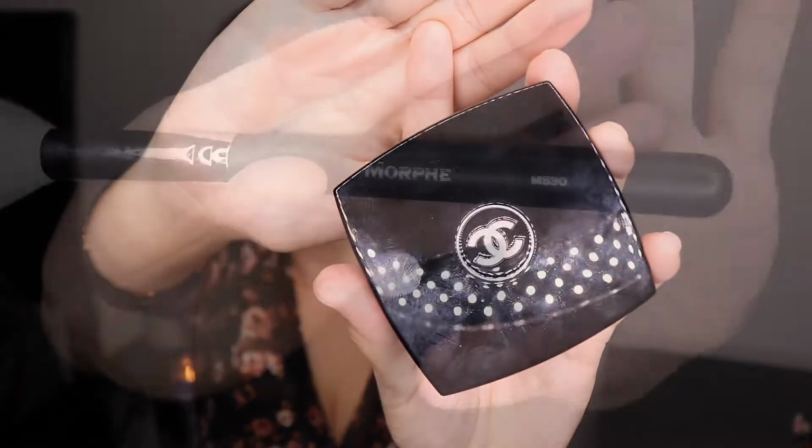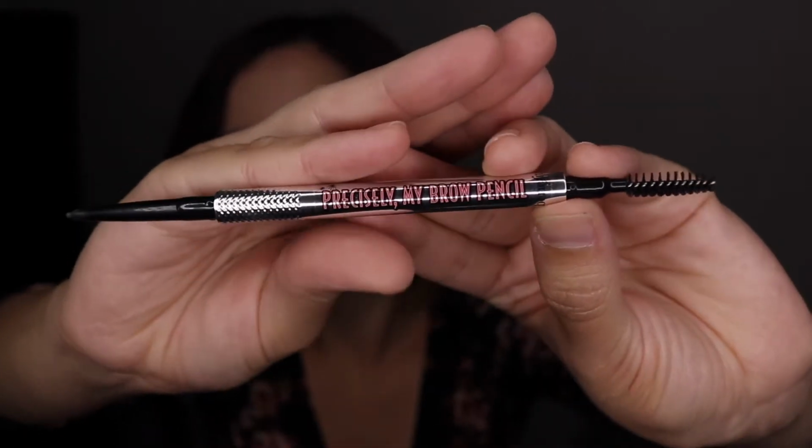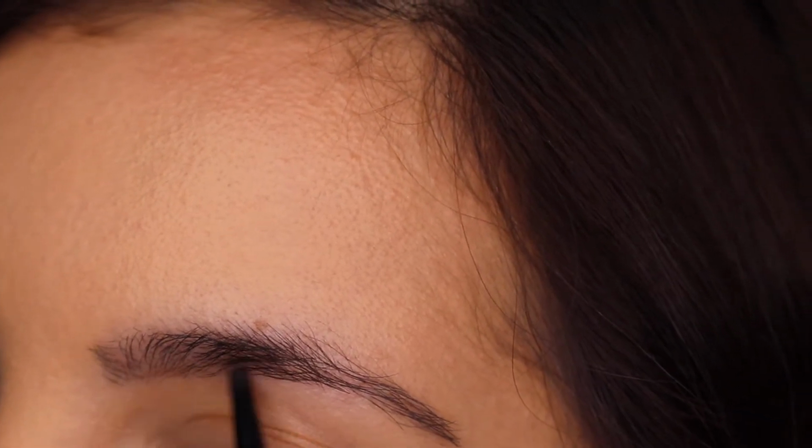Alright, so now I am using a Morphe brush with the Chanel Powder Blush in the color In Love. And I'm just going to sweep that across my cheeks. Sometimes if I feel like it's not blending out like I want it to, I'll just kind of run that same sponge across everything. To fill in my brows, I'm using the Benefit Brow Pencil in the shade 3.5.